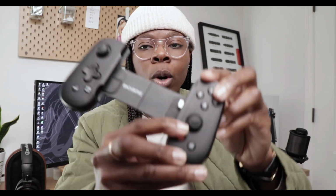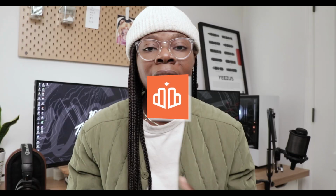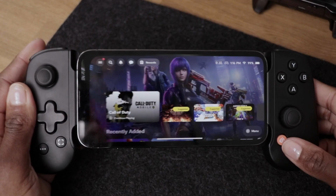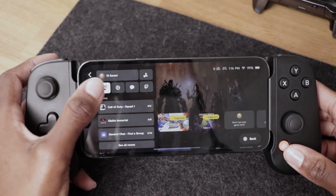I also love the orange little button here on the controller, and I really feel like this orange button takes this controller to the next level, which is going to lead me to my next point, the Backbone One companion app. Oh my God, you guys, this companion app is a game changer. If you guys just want to record your gameplay, if you're a content creator, the Backbone One app is so nice. And I feel like that's what puts this controller ahead of the other gaming controllers out there, is that this companion app is so smooth, so seamless. It's really great if you guys take advantage of it and use it while you're gaming, while you're playing Call of Duty Mobile.